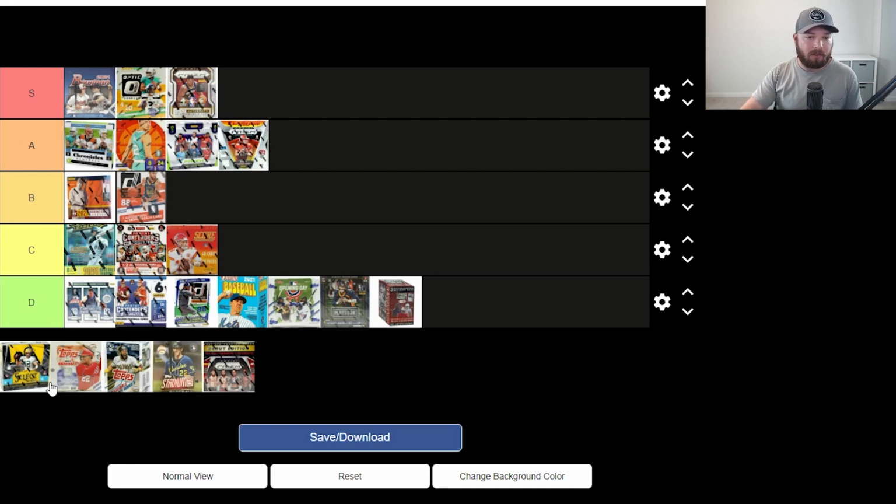However, I think Select, because of the cards, and I'm comparing Select with Chronicles right now. So Chronicles, what they did is, it has a bunch of different sets in it, right? It's not just one base set with the parallels that go along with it. With Chronicles, it's a bunch of different sets. With Select, you have one set. You have one set of silvers. You have the parallels, much like Prizm in that respect.